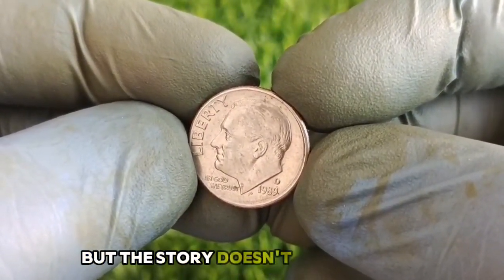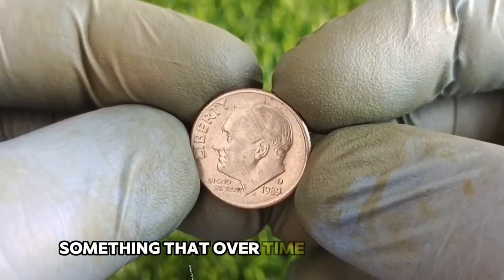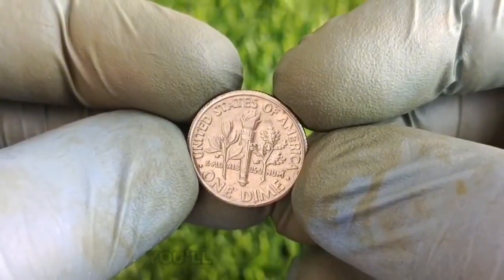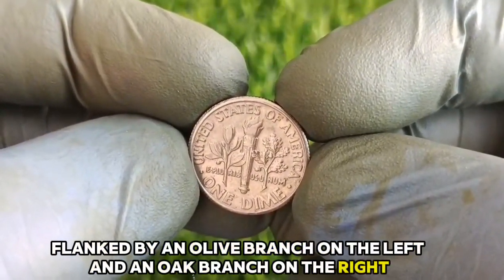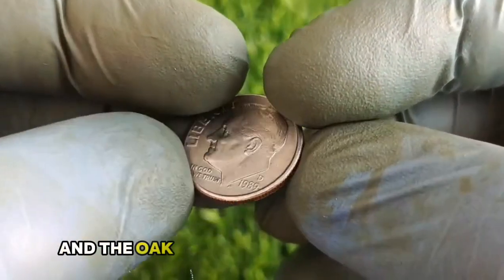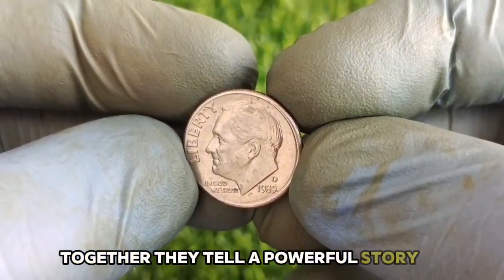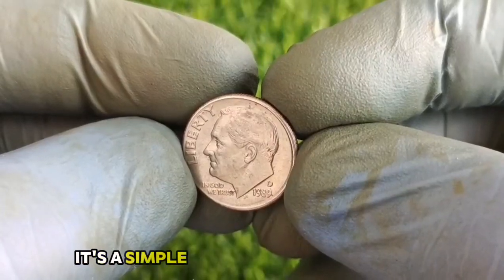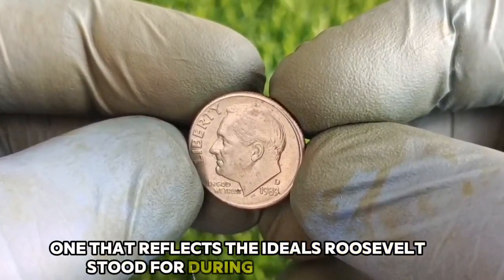But the story doesn't stop there. Let's talk about the design, something that, over time, has become instantly recognizable. On the reverse side of the dime, you'll find a torch flanked by an olive branch on the left and an oak branch on the right. The torch represents liberty, the olive branch stands for peace, and the oak symbolizes strength and independence. Together, they tell a powerful story. Liberty must be strong, and peace must be preserved. It's a simple yet profound message, one that reflects the ideals Roosevelt stood for during his presidency.